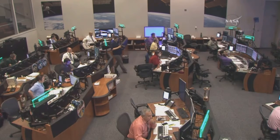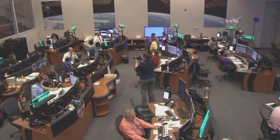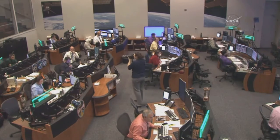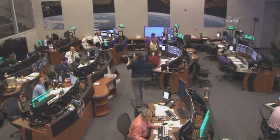Dragon cargo vehicle is returning more than 3,700 pounds of cargo and experiments and is currently the only resupply vehicle that can return cargo. Other resupply vehicles burn up in the atmosphere.